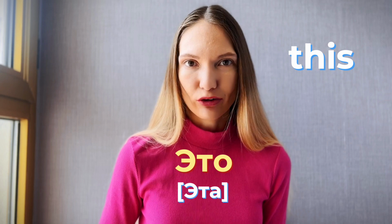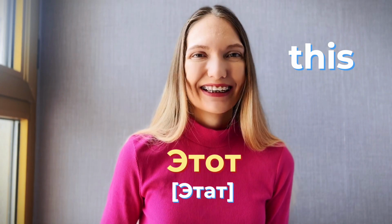Sound Э is less open than A. When you say it, your tongue is touching your lower side teeth, and your lips are stretched. For example, мэм, or это, этот. The next sound is interesting.